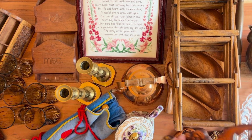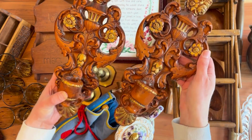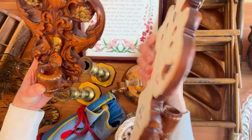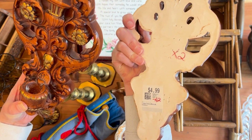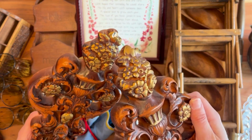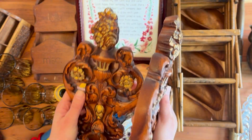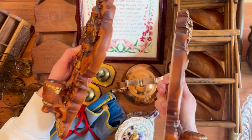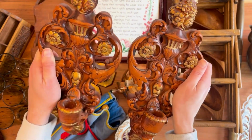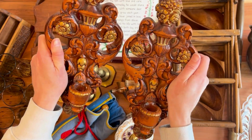And I recently found also at Value Village this set of two chalkware sconces. So you put your candlestick in this spot here, and they have little hooks to hang on the wall. And for two of these, they were $4.99. So I thought also that was a really good price. There is some damage on this. I'm going to try to touch it up a little bit with some gold paint. I haven't decided if I'm going to DIY these or sell them as is, because I was thinking they might be kind of cool in my house, maybe if I painted them gold. But anyway, let me know what you think of that idea. Should I go ahead and paint them and keep them, or sell them as is?